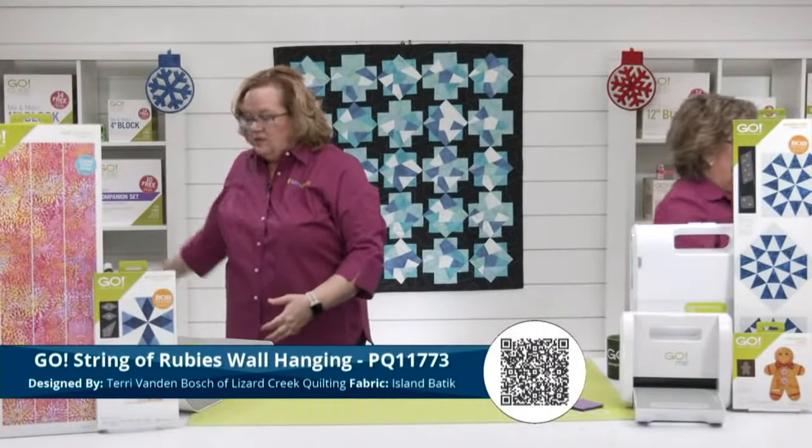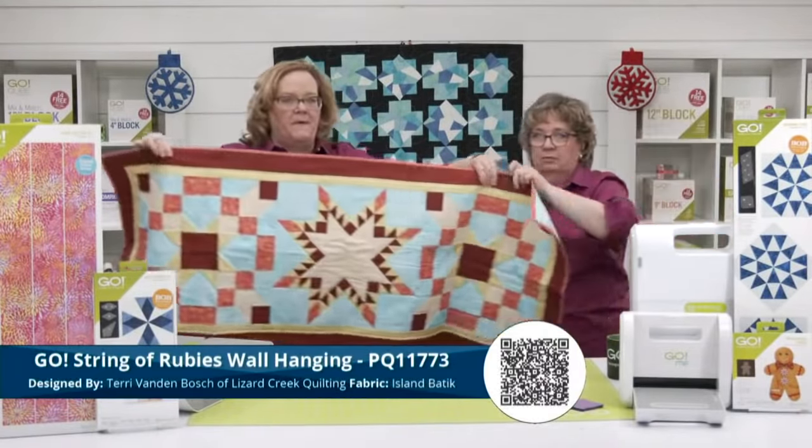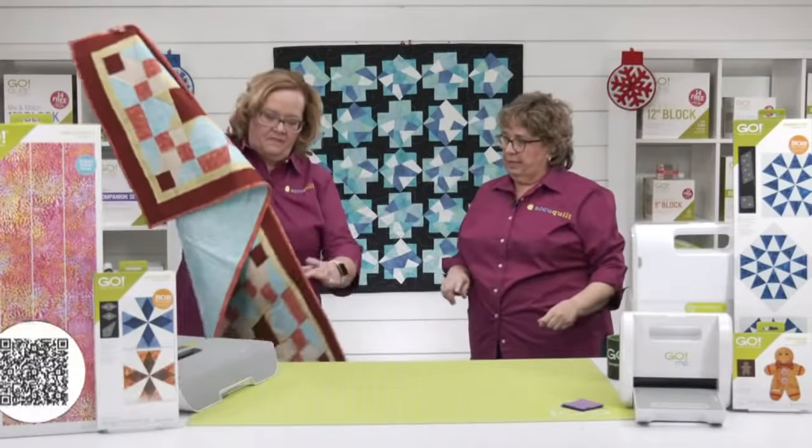Did I tell you in the new year all my bindings are going to be striped? Yes, you did. I don't know that I'm going to manage that.